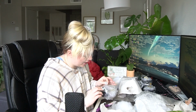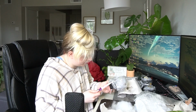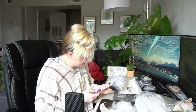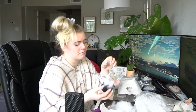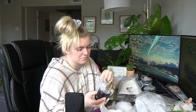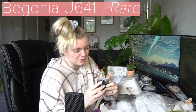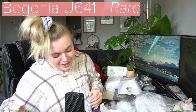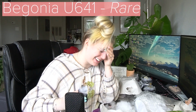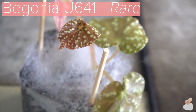This is going to be very difficult to open without ruining these leaves. There's a reason I'm being so careful right now. This is a very delicate begonia. She sent me such a big one too. She could have sent me a little one. Do you ever look at something and it's just so beautiful, you just wanna cry? Yes. Oh, I just, oof. I was about to start crying and then I rolled over the bubble wrap. It made me laugh. Look at this.